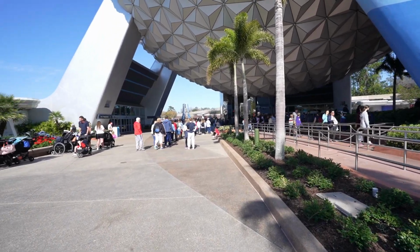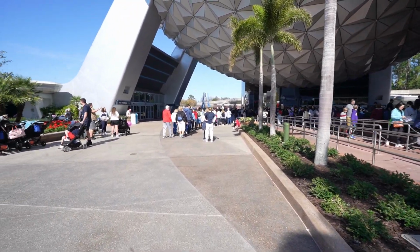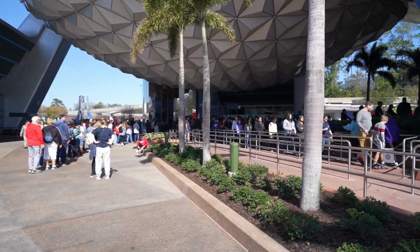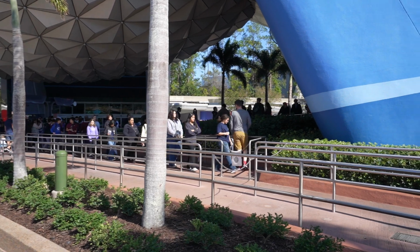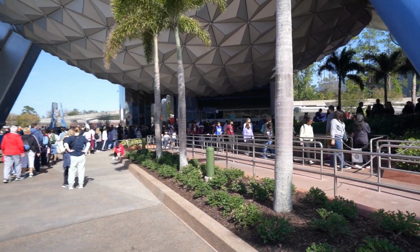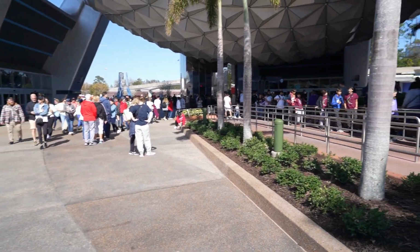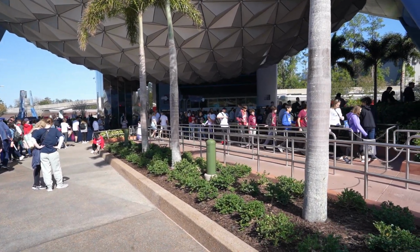All right, I just called Nicole, and they are just about on to Soarin', so I'm just gonna wait up here by Spaceship Earth. But I mean, look at the line to Spaceship Earth. This actually looks pretty busy, weirdly enough. And they're not using all of the switchbacks, but this is the line right here. As you can see, they are starting outside of the queue. It's a very quick line anyway.